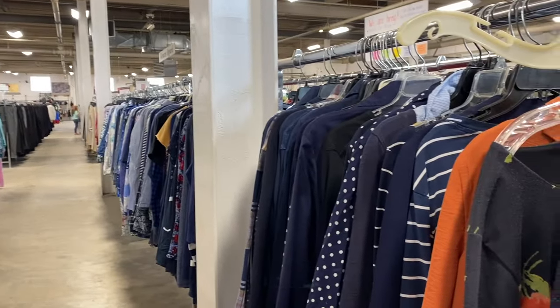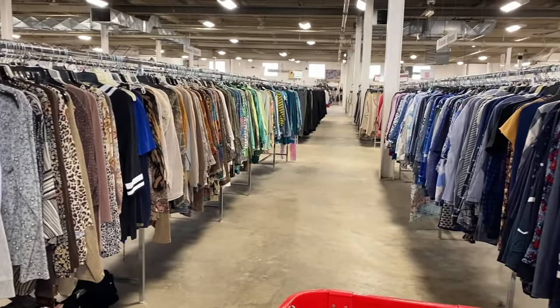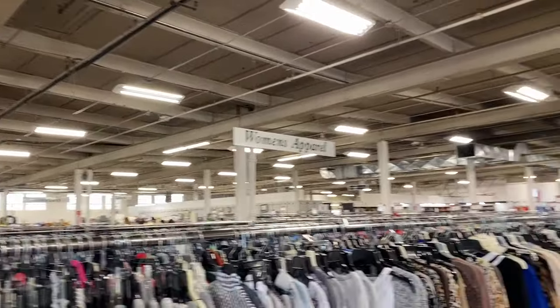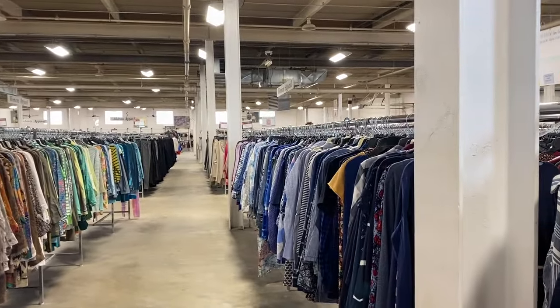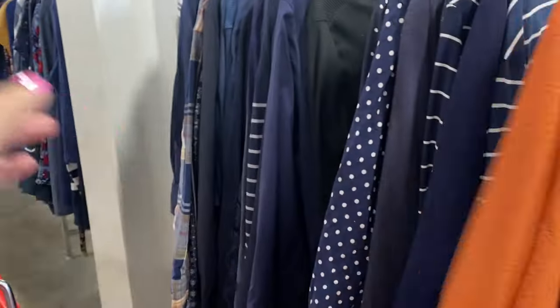Basically, the only way to tackle a place like this is the scan method. I'm just scanning for prints or things that look interesting to me, because otherwise you could be here all day. And there's a lot of other places I want to go to, because look at this whole store. I want to look at everything. So definitely scan, look for prints or textures or something interesting, and go from there.